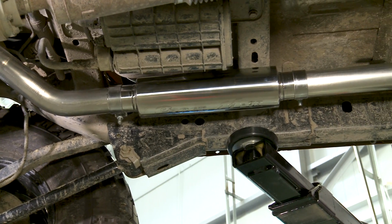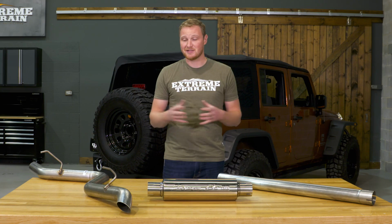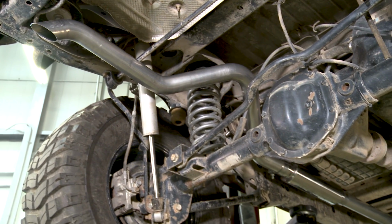And of course, the muffler itself is going to be a flow-through design. It's going to be a little bit more raspy, a little bit louder than that Flowmaster that we had just talked about, maybe a little bit less refined. Overall, I think this is a very well-built system. It's a very simple system, but it's very high-quality materials. The build quality is there.